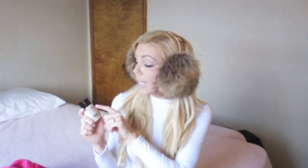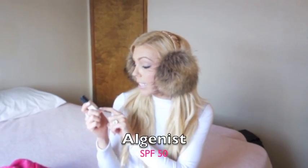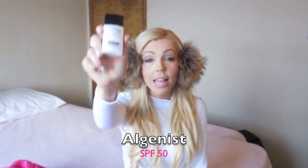This is sunscreen that I always wear on my face. I have super sensitive skin, so most sunscreens make me break out, and I actually found one that doesn't make me break out. It's extra lightweight, it's SPF 50, and the brand is Algenist. I got it from Sephora. This is amazing. You put it on and you don't even feel like you're wearing it.